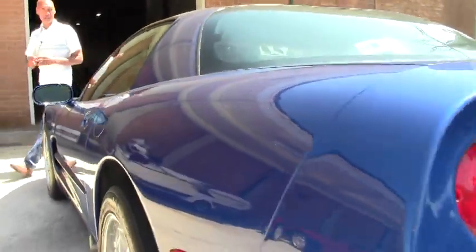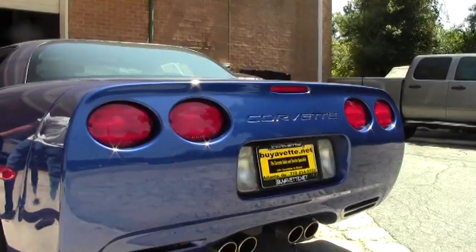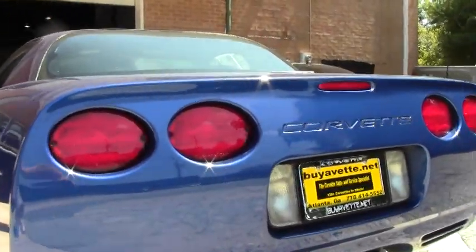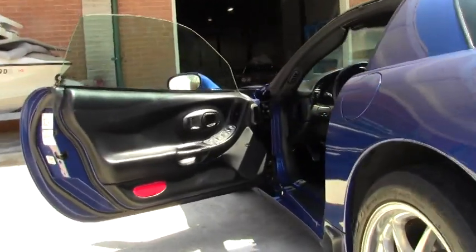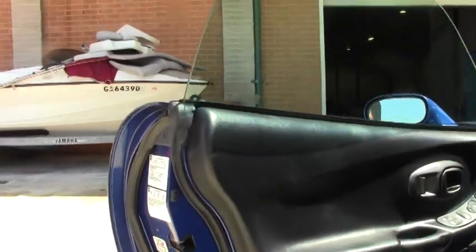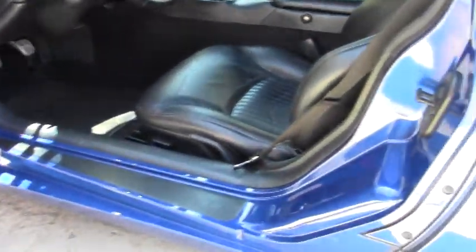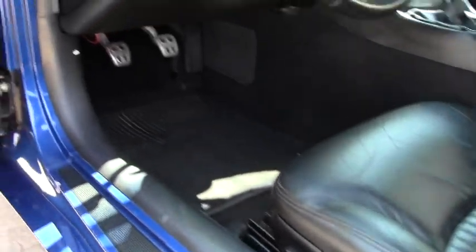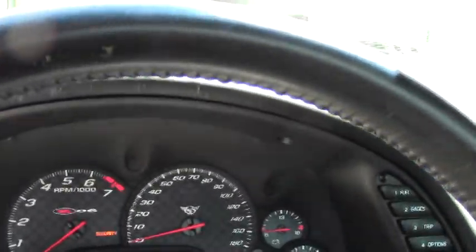We're gonna take a look at the interior of this car, so you can get a feel for the interior. It has black interior, Electron Blue exterior. I've personally driven this car, very fast car. You will not be disappointed.